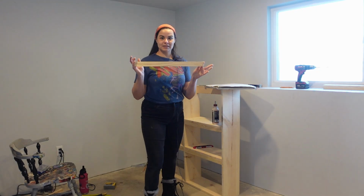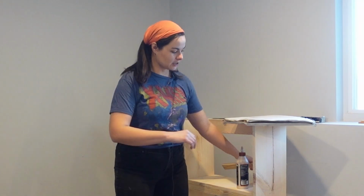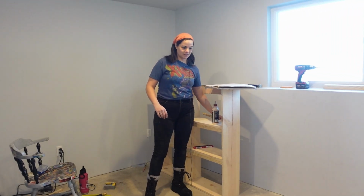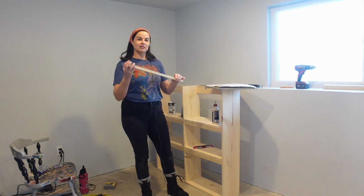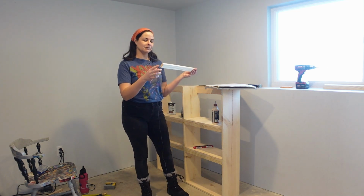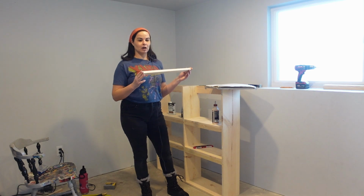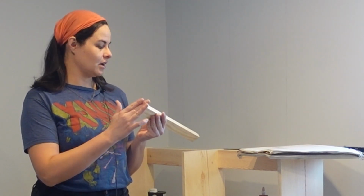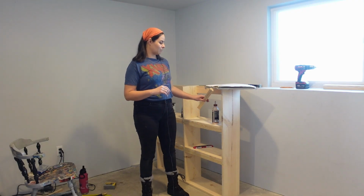I cut these pieces down to size. They're going to go along the back end of the shelves, but I cut them just a little tiny teensy weensy bit too long. So I want to just shave off the tiniest little bit off the ends of these, and then I can install them in the back.